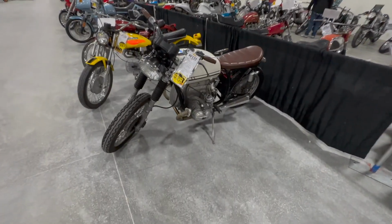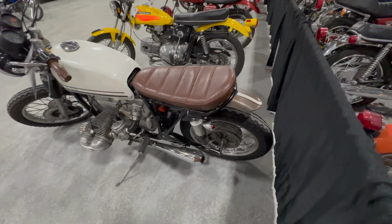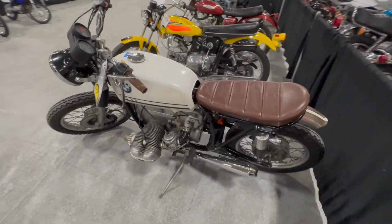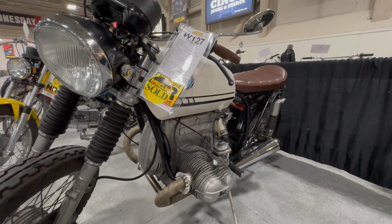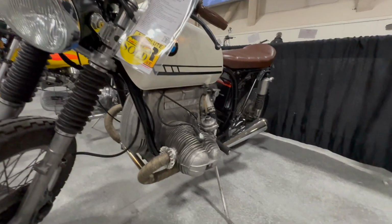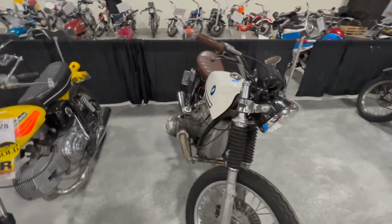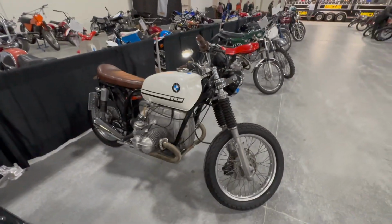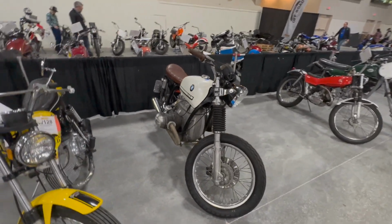All right, guys, this is pretty cool. I just stumbled upon this one, and this is a bike that we actually did some work to. Check it out. This one came in, a lot of the custom stuff was already done on it, but we did some mechanical stuff on it. And it's a nice little bike. I wanted to do some major changes, but the owner didn't want to put a bunch of money into it. So away she goes, but it's pretty cool to see one of our bikes here at Mecum.